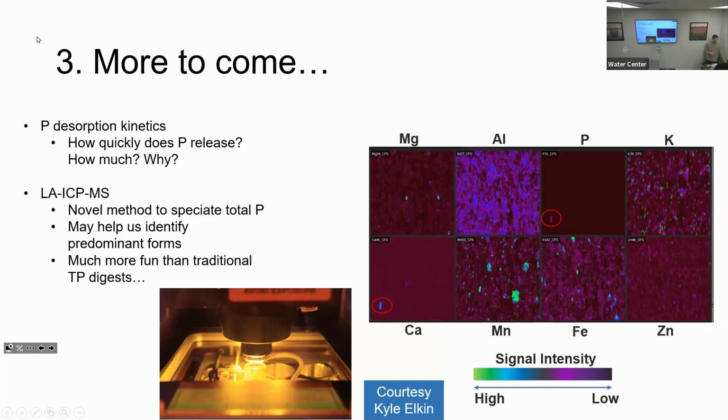number of different cations, it's using a high intensity laser to ablate a soil sample, turns it into a plasma, and then sucks it into the ICP and it can spit out numbers. The magical part of this is it can do this extremely fast and in a spatial dimension. So we can get these 2-dimensional images across a soil sample, of a number of different elements, including phosphorus.